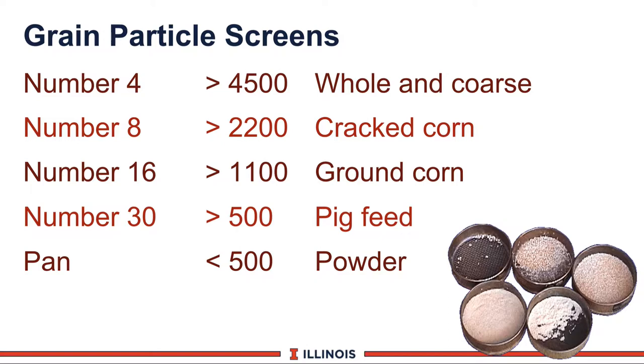2200 micron is pretty much the cracked corn particle size we saw in the Agway and the Farmland Industries. And again, this is a fairly high rate of passage and starch loss in the cow. We estimate probably between 15 to 25%.